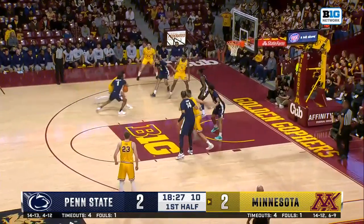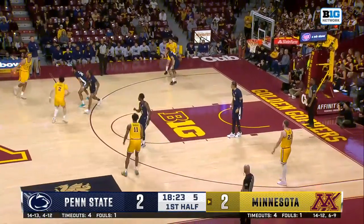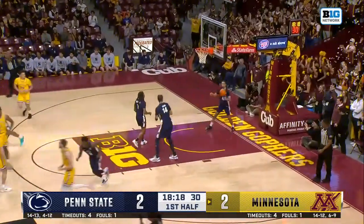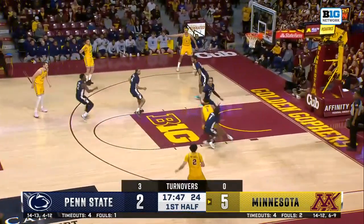Cali driving, they work it around the perimeter. Mitchell gives it into the corner. Here's Garcia, who pulls from distance with 2 seconds on the shot clock. A three-pointer falls.